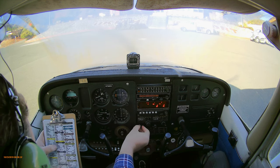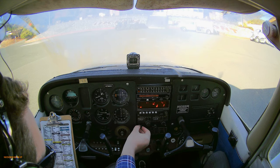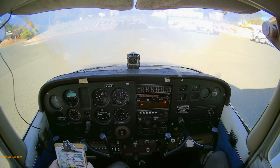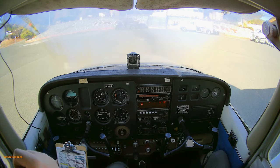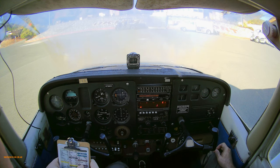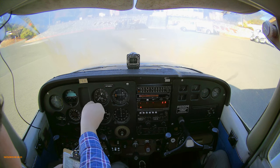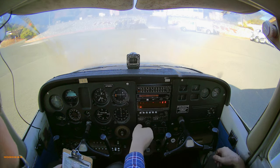Far out. Remarks. Density altitude 800. Ukiah Municipal Airport. Automated weather observation 1624 Zulu. Wind 080 at 03. Visibility 10. Sky condition clear. Temperature 16 Celsius. Dew point 08 Celsius. Altimeter 3008. Remarks. Density altitude 800. Ukiah Municipal Airport. Automated weather observation.